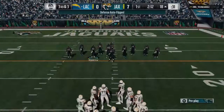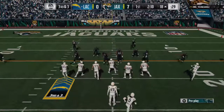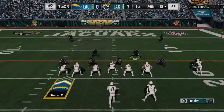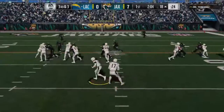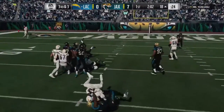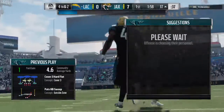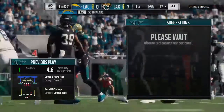And on 3rd down, a nickel formation here defensively. They'll run it now out of the gun. And he'll get this one down to about the 17. Just a yard on the run there, and that's going to bring us to a 4th down.